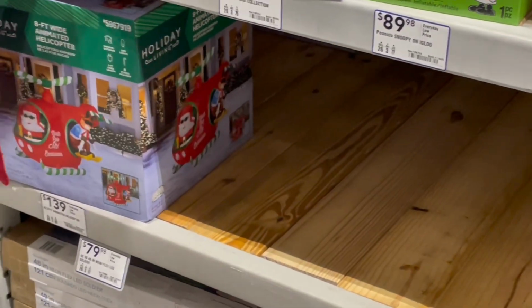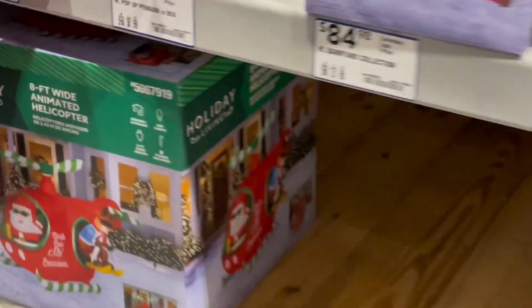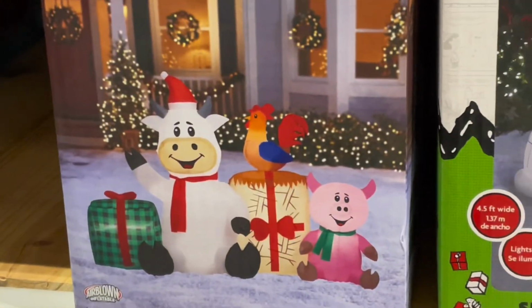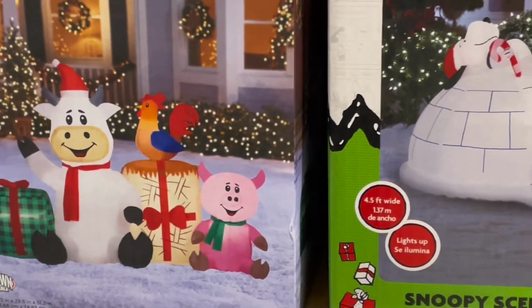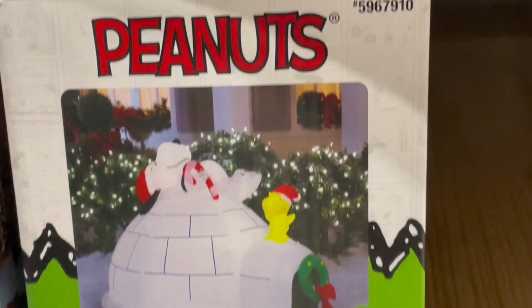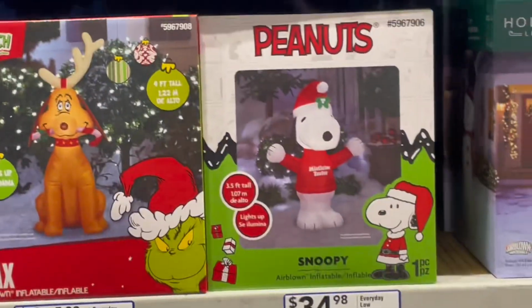Got more inflatables. Is that Santa and a kangaroo or something? Or a deer? Shaking a cow because we know they love Christmas. Rooster. Oh, I like this one. Instead of Snoopy on his doghouse, he's on an igloo.